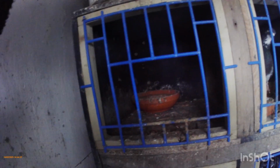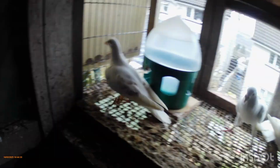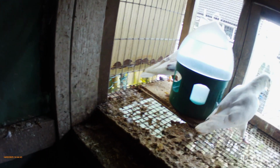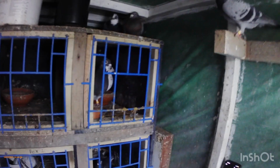So if I just put this back up, as one of the birds on the other side I just came through the door as it's open. It's the dove and the fantail cross, so that's 2. We'll just get the dove now to put him in there. Get in there. Right, so we're back in here.